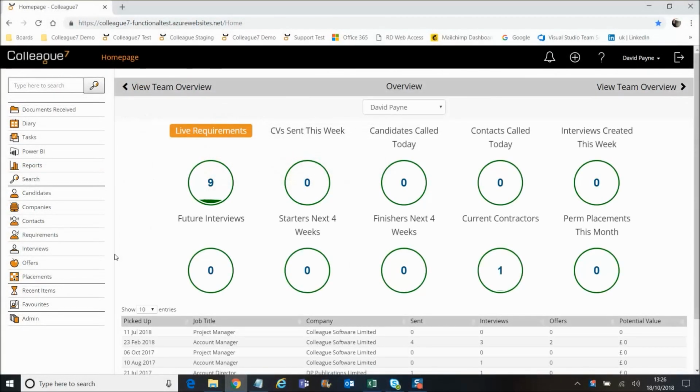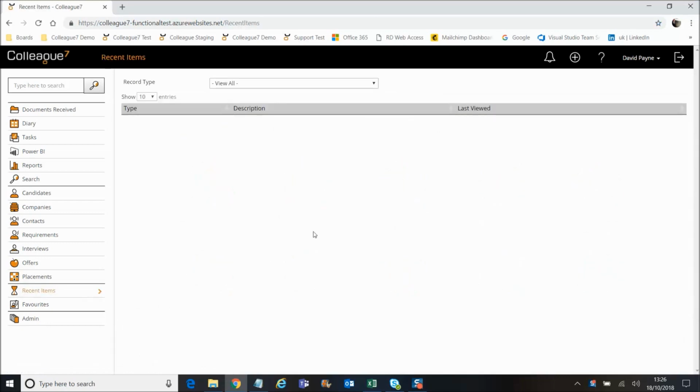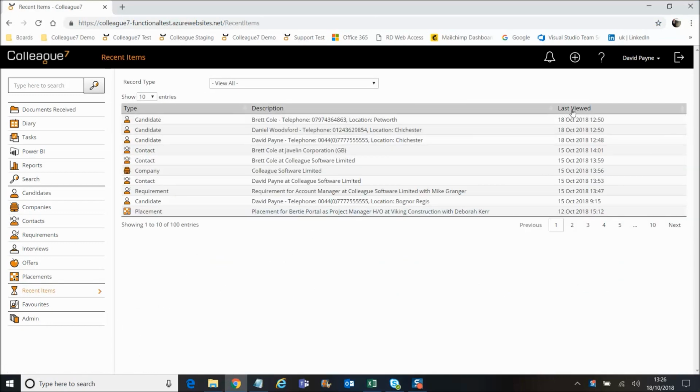The last point to cover just relates to the recent items area. So if we click into recent items, what we've added is a last viewed column now. So you'll have access to the records that you've previously been opening, and also now you have an understanding as to when was the last time that you actually opened that record. So that's the last viewed column that's been added to the recent items area, and that's the update we made there.